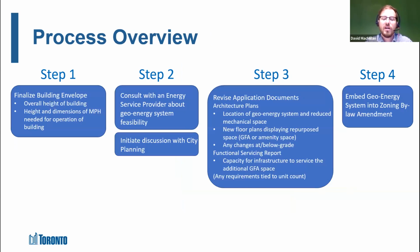So really, this is just an overview of the process. The first thing you want to do is, you come in with your application with, let's say, a conventional mechanical penthouse, because that's what establishes the size of that mechanical penthouse. So when we say finalize the building envelope, we're not talking about the energy sustainability envelope. We're talking about just the massing of the building. That's key, that it's sort of finalized first for city planning to review, because they need those dimensions.